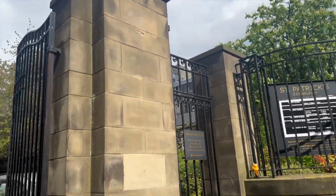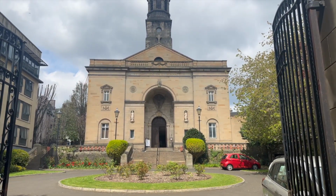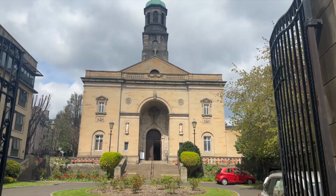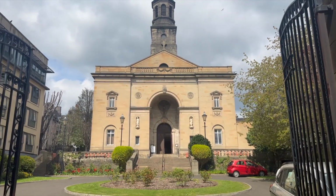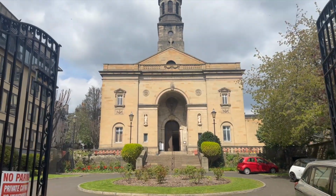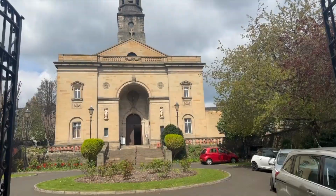This is St Patrick's Church. Right here, and this, believe it or not, had an impact on Scottish football, or soccer if you're watching from other parts of the world. The birth of the Hibs football team kind of started from this right here, but that's for a different day. If you're interested in that, I'll let you look up the story yourself.